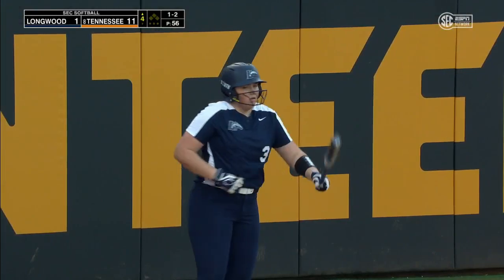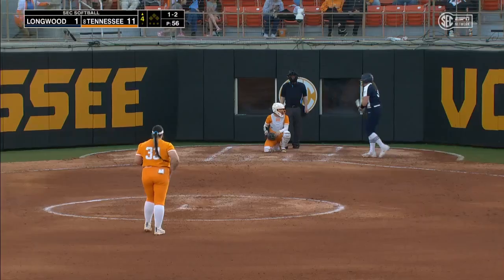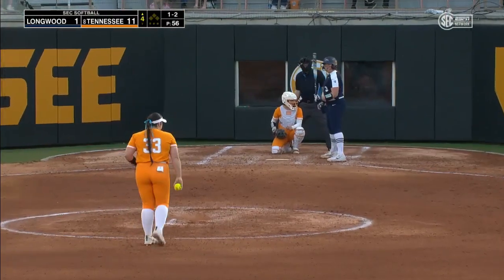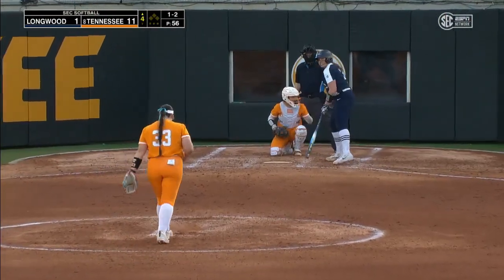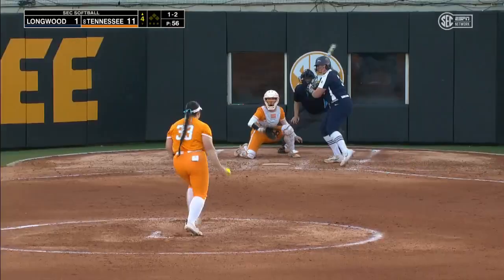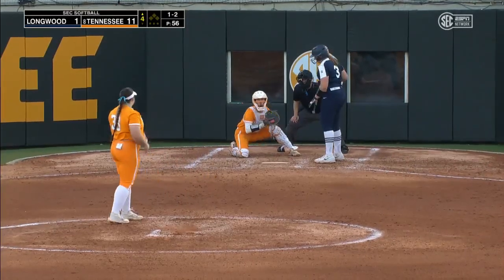You're seeing kind of a different hitting approach here from Longwood. Tennessee has been patient because Burton has had trouble finding the strike zone. They've been waiting for pitches. They've been hunting strikes. Longwood here has had a lot of looking at first pitch strikes, or even the second pitch if it's a strike, looking at it. They need to come out and be more aggressive.